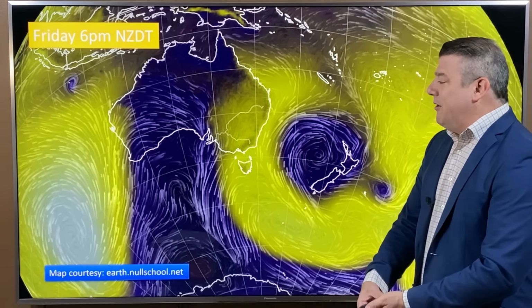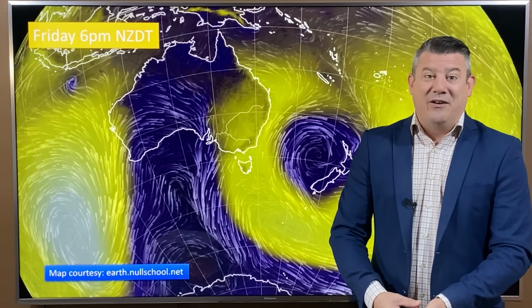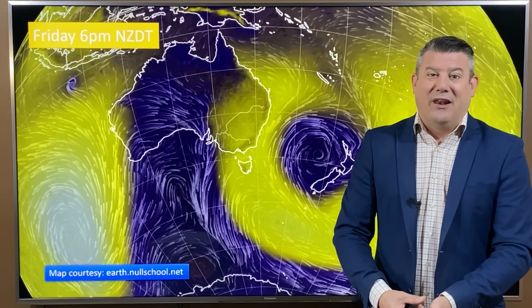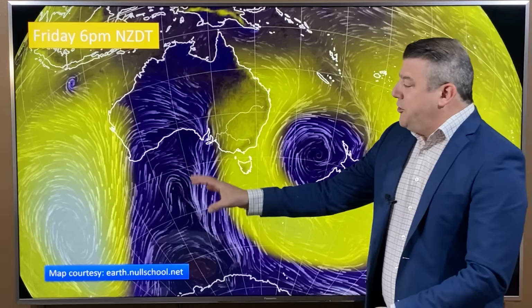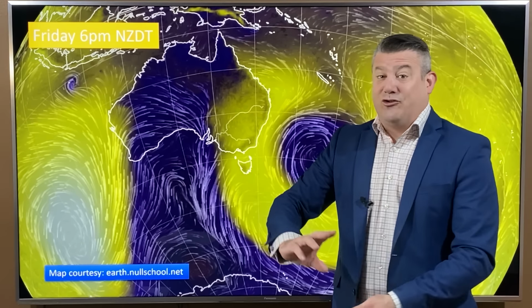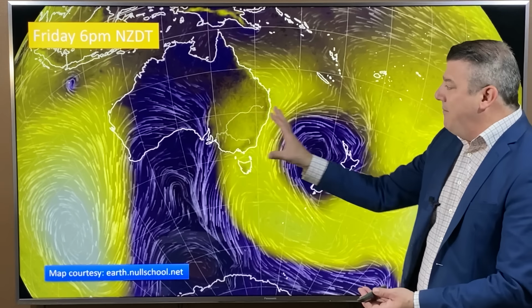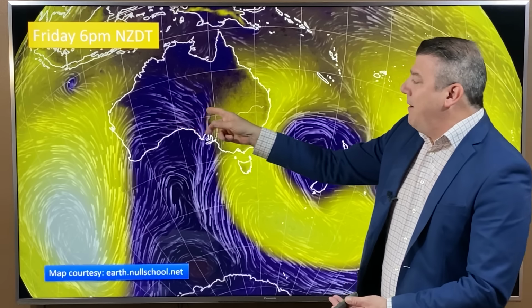Let's take a look and see what's going on, because spring is really about to peak across Australia and New Zealand over the next few days, and you might have felt that it was already doing that over the last couple of months, but we've got a lot more unsettled weather coming through. Two big areas of low pressure. This is actually the main one, and the jet stream, which is the boundary between polar air and the temperate climate we usually have. This is the jet stream here coming right up and around.